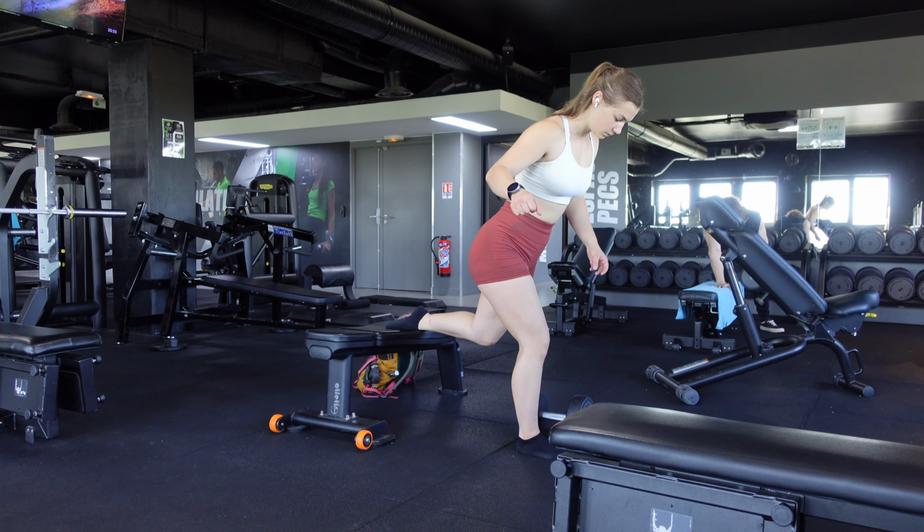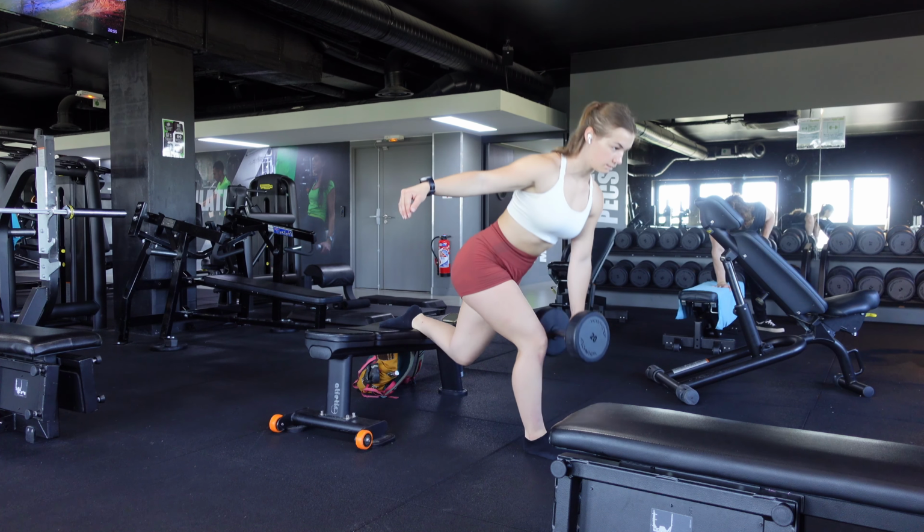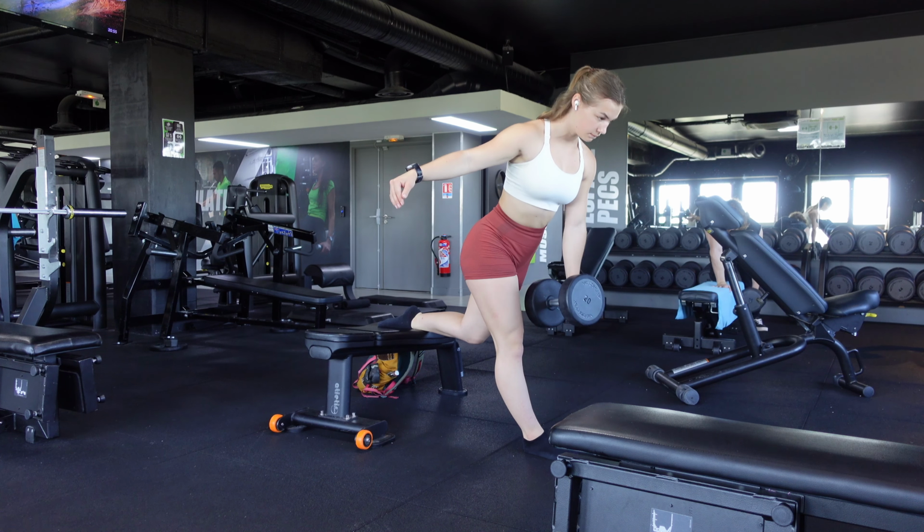Next exercise, Bulgarian split squat. I wanted to target my glutes a little bit more, which made me lean a little bit forward with this exercise.